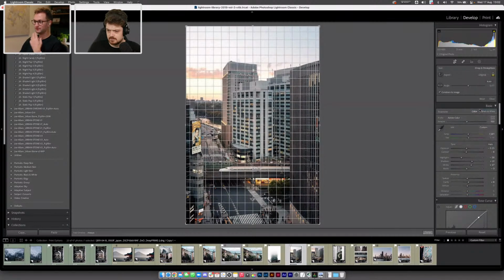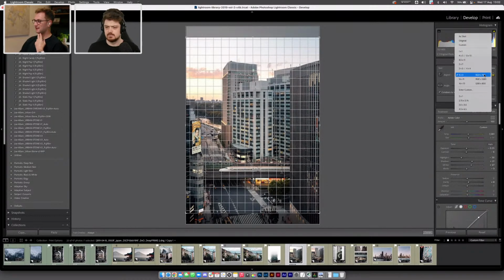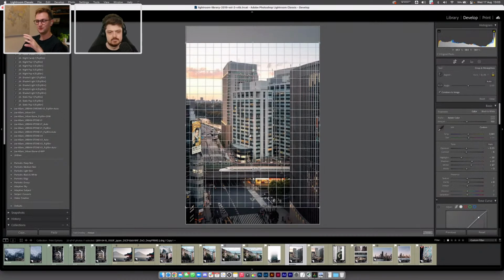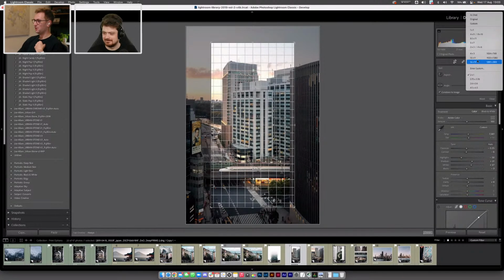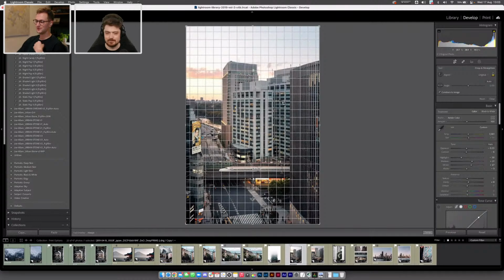So I personally like to use things like a 4:3 crop, which you see takes off some of the top and bottom because this sensor is a 3:2. But you may like to use a 4:5, which is even closer to a square. Or maybe you want to go for a 2:1 and have a really narrow print. Or we have the original, which is 3:2. Maybe you want to go for that.